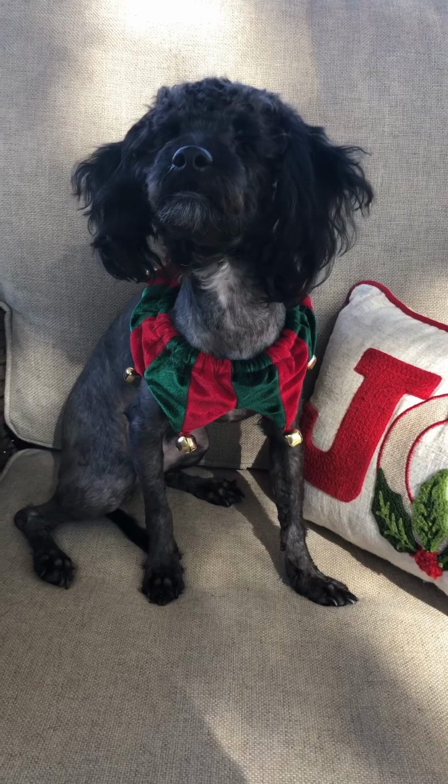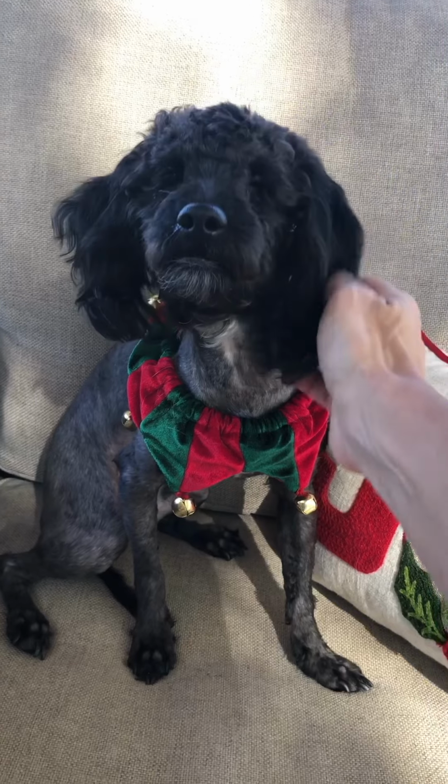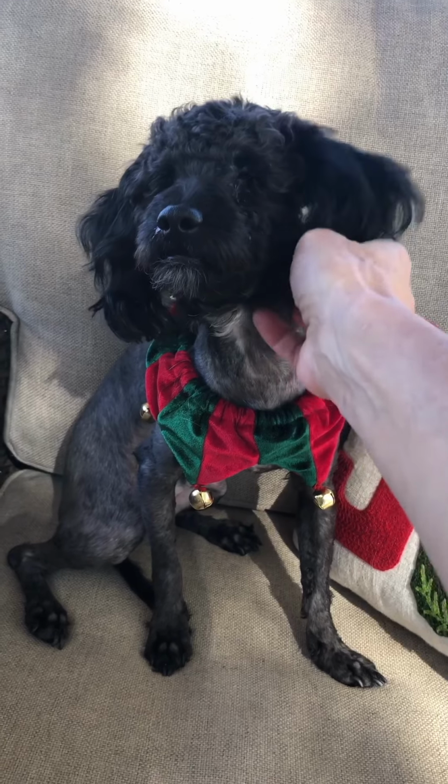Amadeus is a one-year-old poodle. I'm sorry, he's shaking a little bit. It's cold outside, and he doesn't know what's going on.